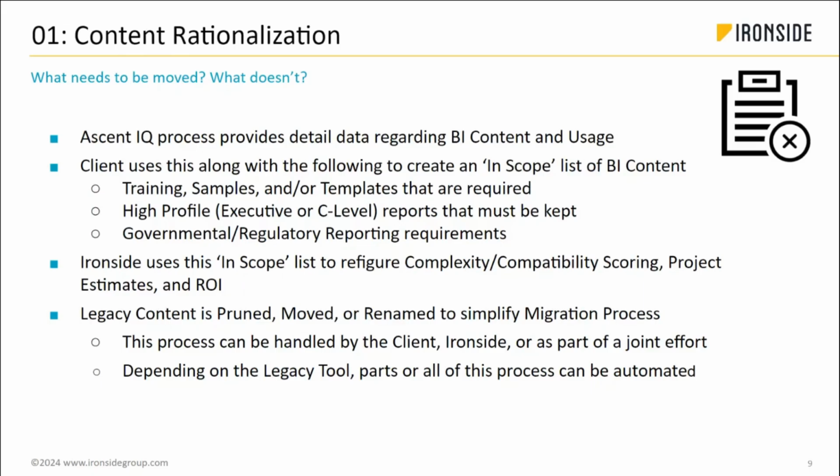And then from there, it's like take the legacy content and we can prune it or move it or rename it. This process can be done by the client. It can be done by Ironside or as a joint effort. Knowing though that depending on the size and the age of the original legacy content, this may not be necessary. For example, if I've got a small group of people that use a specific tool that I want to migrate to QuickSight and it's fairly new, all of that content might just get moved over. So we might not need to do any content rationalization or pruning.